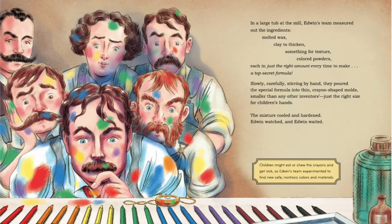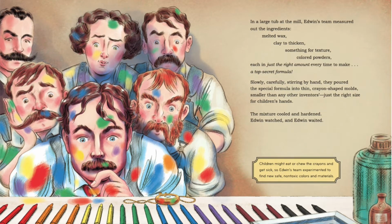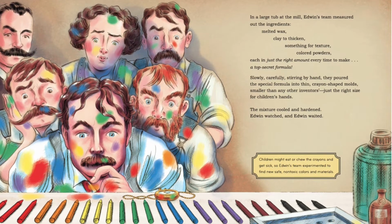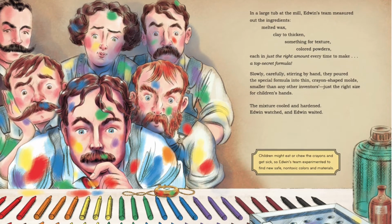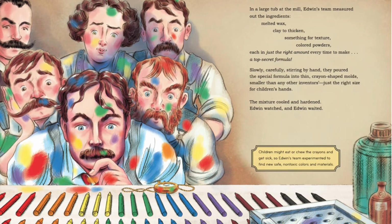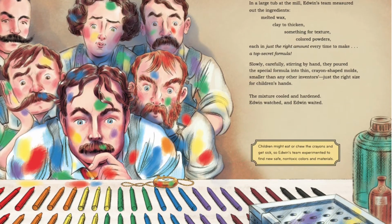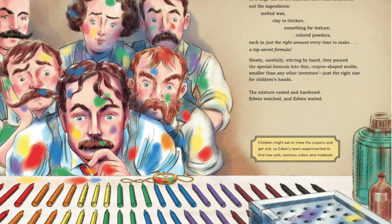In a large tub at the mill, Edwin's team measured out the ingredients: melted wax, clay to thicken, something for texture, colored powders, each in just the right amount every time to make a top secret formula. Slowly, carefully stirring by hand, they poured the special formula into thin, crayon-shaped molds, smaller than any other inventor's, just the right size for children's hands.